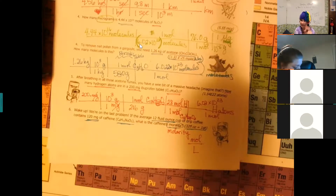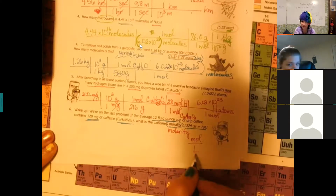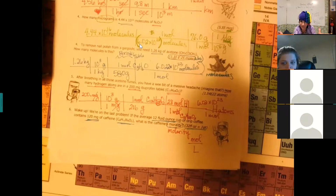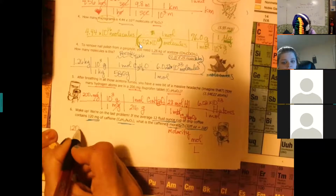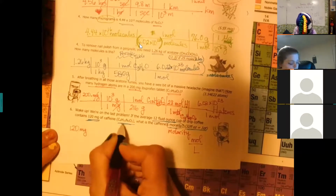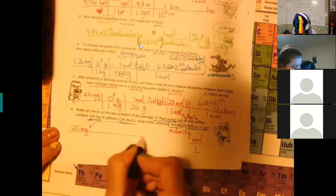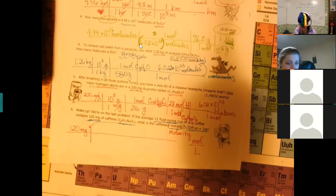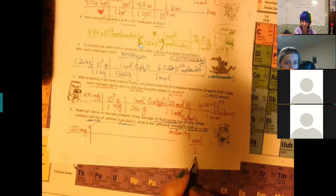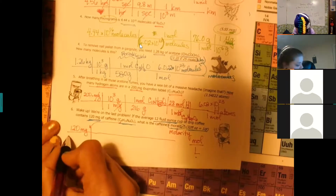So we need to start with 2 pieces of information to end with 2 pieces of information. So moles, even though many of you have said you don't like moles, you've got it. You have milligrams. So let's start with our 120 milligrams of our caffeine, right? That's going to be there on top. And then I need something on the bottom. I need a volume. And we got it there, 12 fluid ounces.